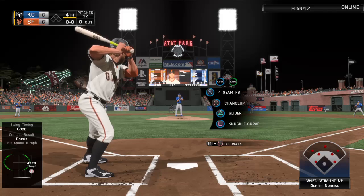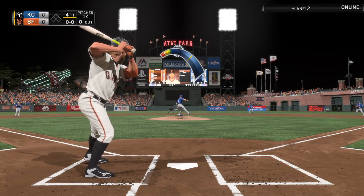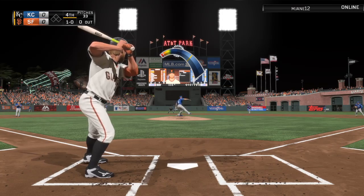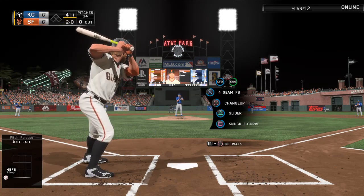Hunter Pence is set to lead us off in the home half of the 4th inning. Well, they still aren't even on the board yet, so this leadoff guy needs to get on so they can manufacture a run. Here's a knuckle curve that backs him up a bit. Ball 1. And a fastball runs a bit inside. He's down 2-0.